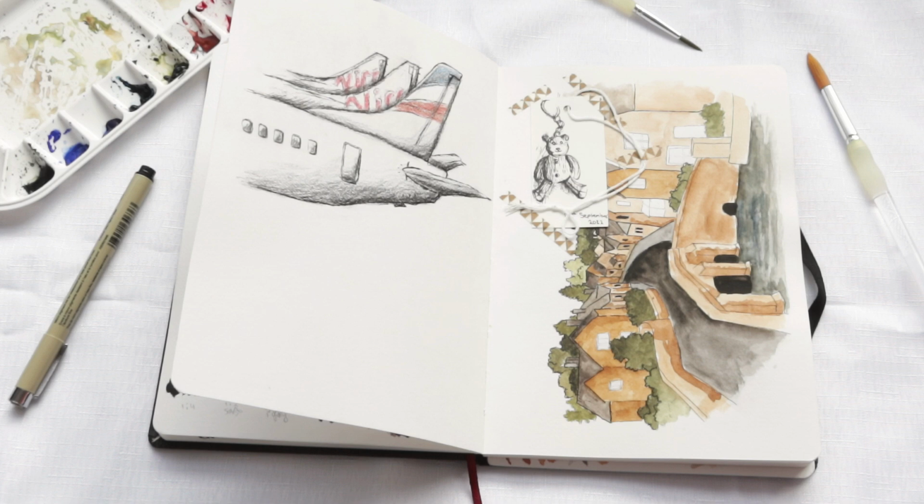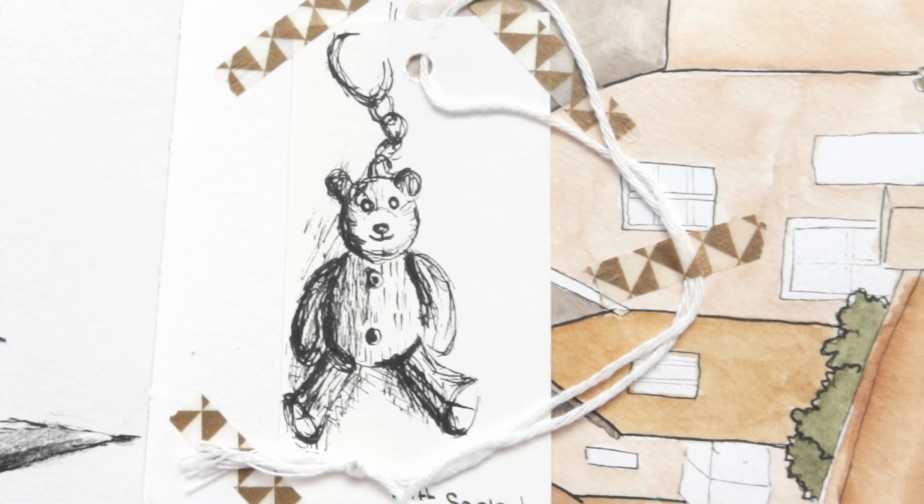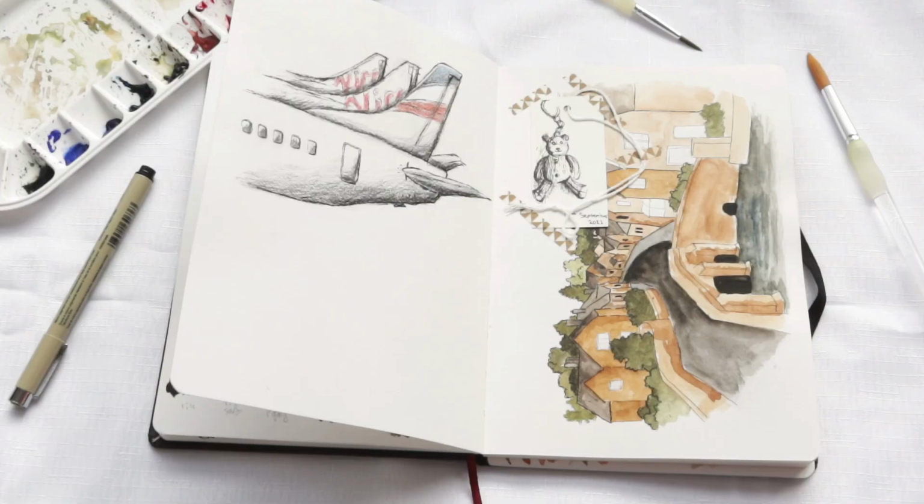I was just like, this is going nowhere, so I just stopped. But instead I stuck down a little illustration that I did of a teddy bear that I have on a keychain, and I love this illustration so much, and the teddy bear's so cute. If I ever get around to illustrating a children's book, this teddy bear would be one of the characters in it, and this is the sort of style that I'd have for that book. I already have a story, but it's just me needing to get around to doing it. So yeah, that's a very important illustration for me.